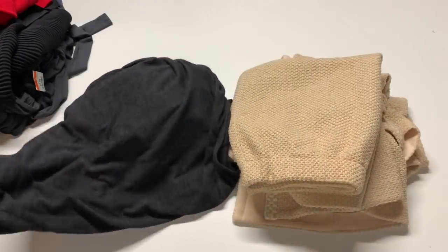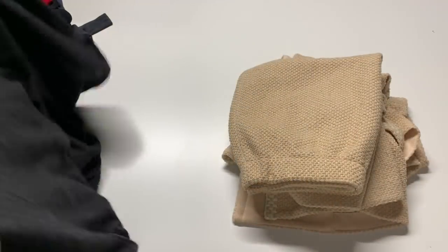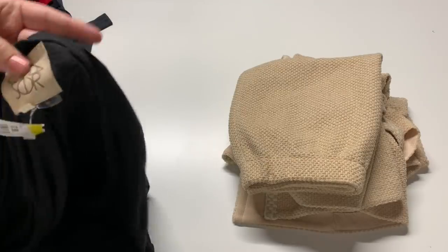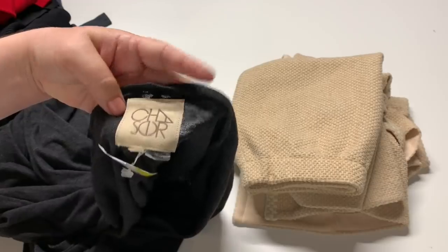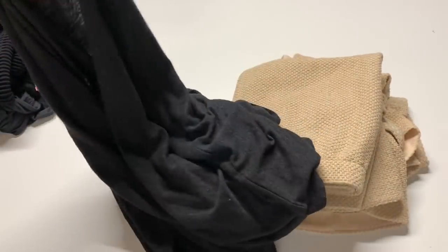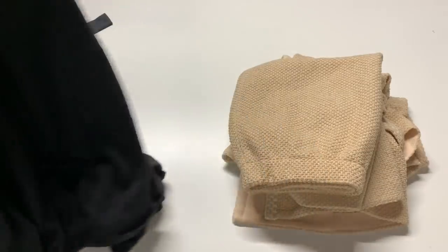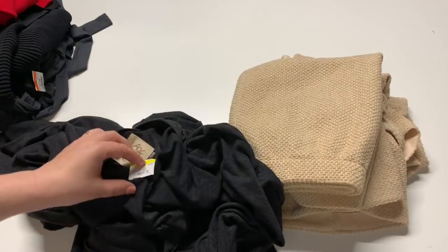Now, this next one is not designer. Instead, it is hot with a bit of the younger crowd. Anybody that watches Resellers will probably recognize the Chaser brand. Now, this is a little bit different from what you're used to seeing. This is a short sleeve open cardigan in just a very plain gray. I spent $4 on it.